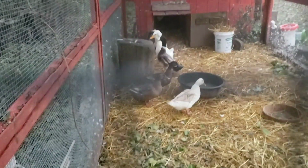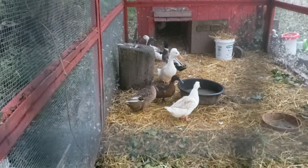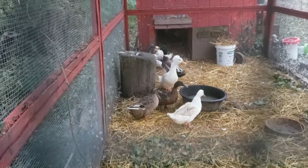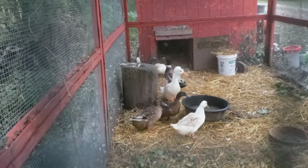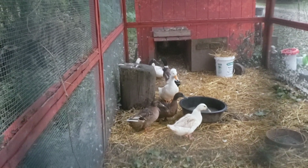We have introduced the new ducks to the flock. Yeah, they're getting to know each other. They've been behaving themselves pretty calmly.